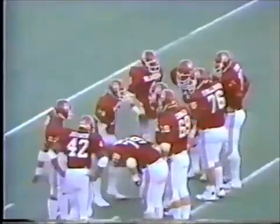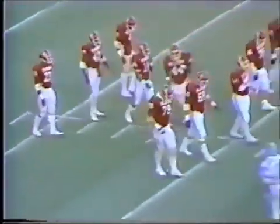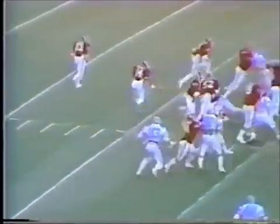It's amazing how they have controlled the ball here in the 2nd half after a very close first half. North Carolina's had the ball only 3 minutes and 59 seconds here in the 2nd half. 3:59 for the whole 2nd half? For the whole 2nd half thus far. Well, I believe it. Look at that.